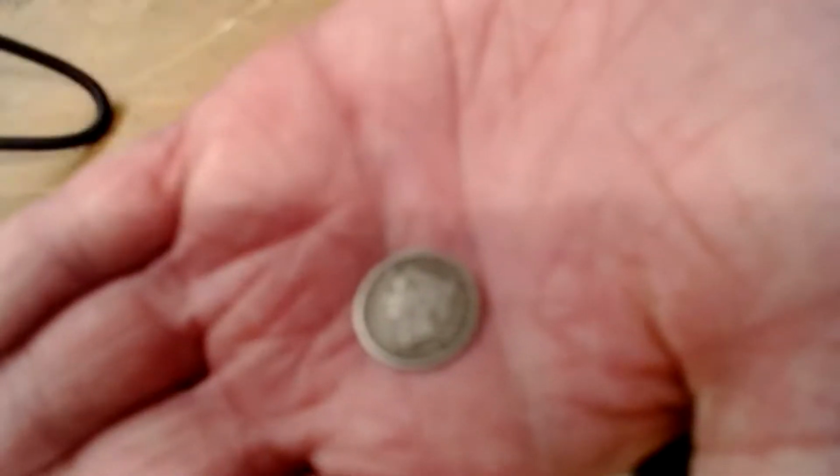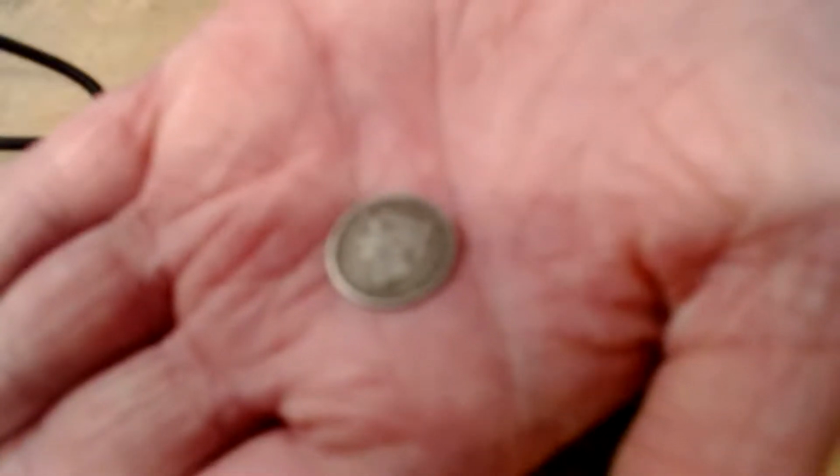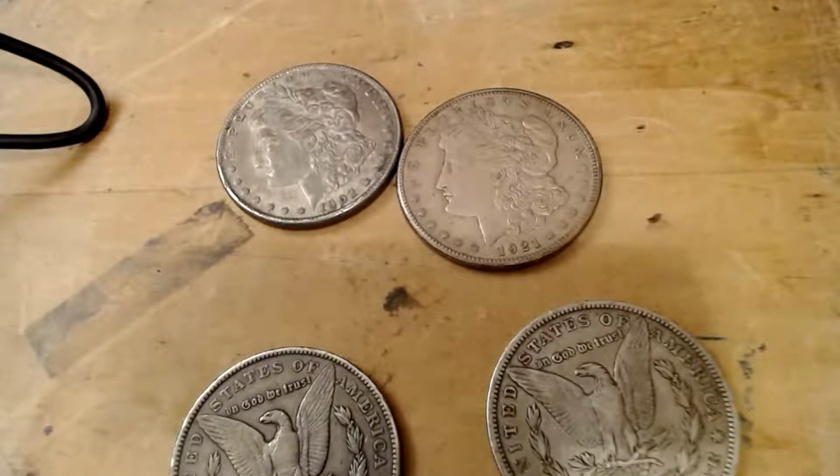Sorry, I don't know why that's not in focus, but that is a pretty valuable coin. That one is fairly rare as well. I don't know exactly how much it's worth, but I know in higher grades they're worth a ton. The old Canadian 5-cent pieces, just because when a coin is that size, it's pretty tough to find good examples because they wear down so quickly.